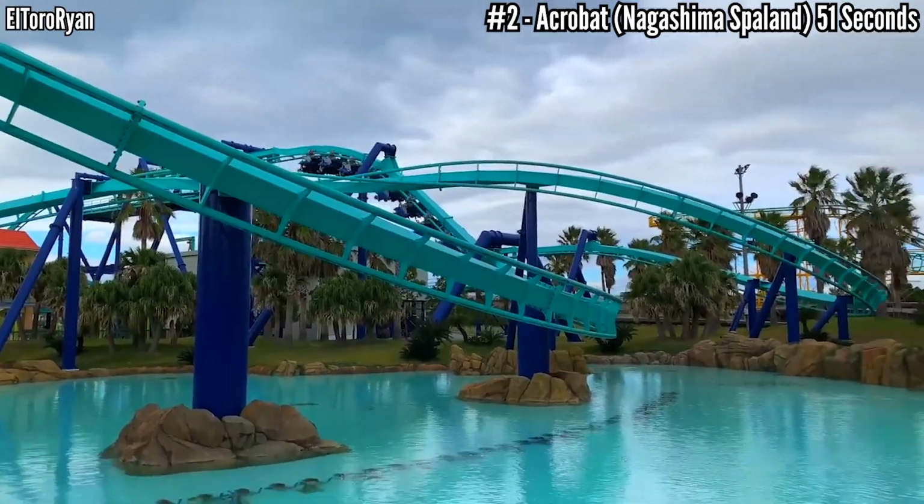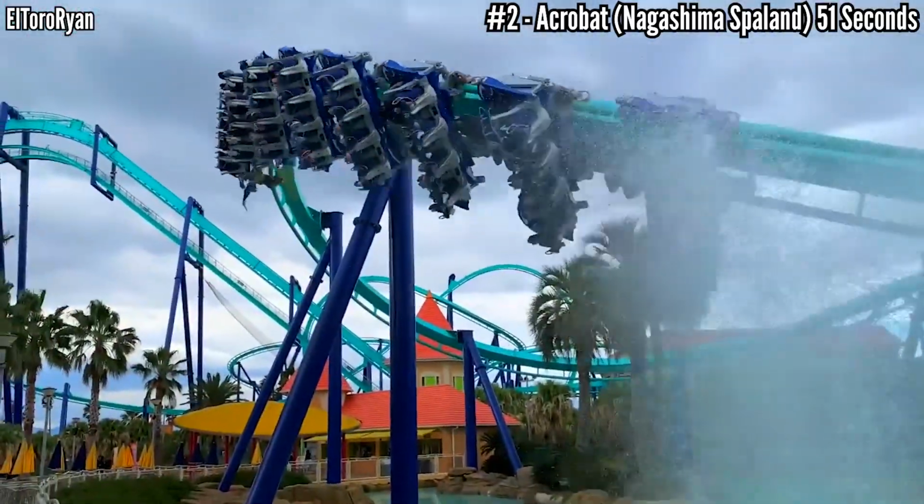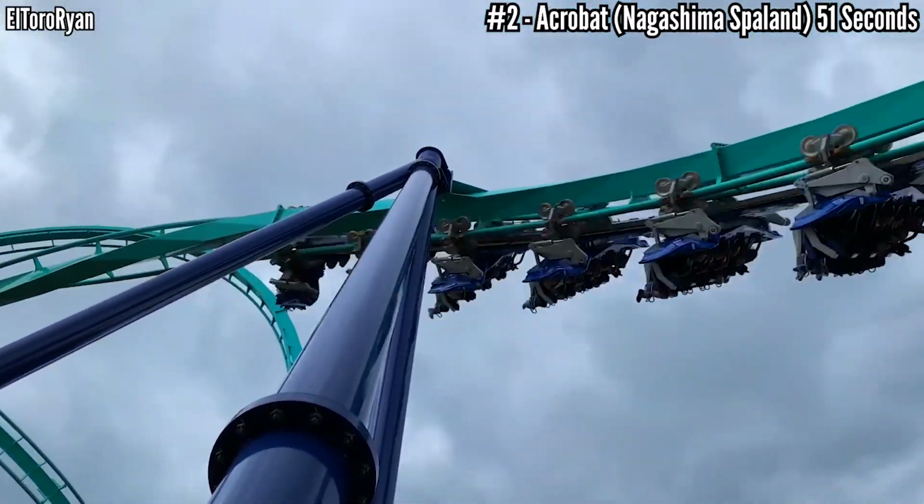They did build a nice lake for the iconic moment off the midcourse, where it swoops down and the water shoots up at the riders' faces. If you're gonna clone a flying coaster, this has a great layout, so why not?